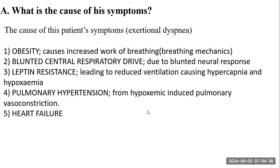Secondly, there's a blunting of the central respiratory drive, attributed to a blunted neural response and leptin resistance. In obesity generally, the adipose tissue releases leptin, and then a hyperventilatory response occurs. But in obesity hypoventilation syndrome, there is leptin resistance and it brings about hypoventilation. The hypoventilation leads to hypercapnia and hypoxemia in this patient.